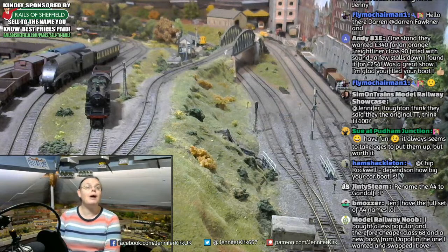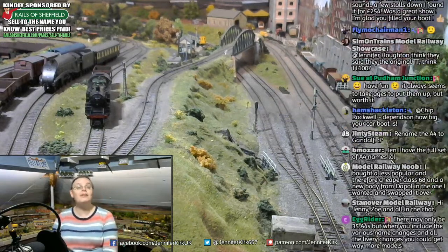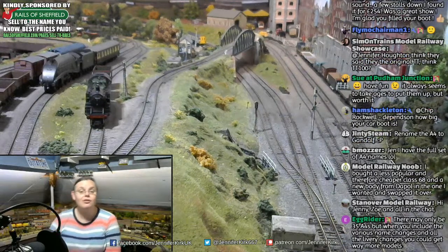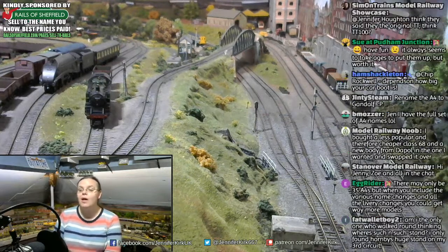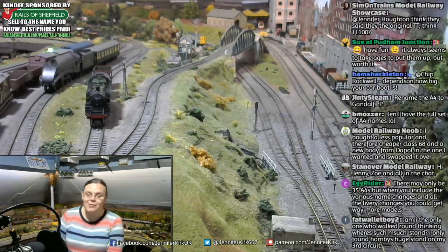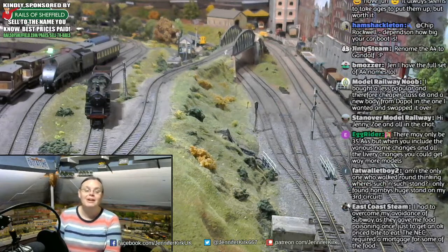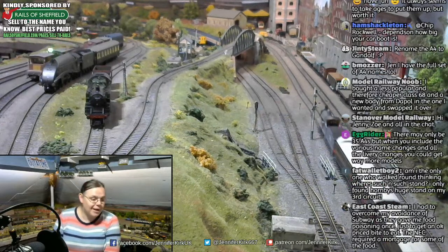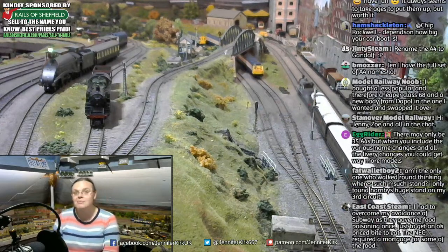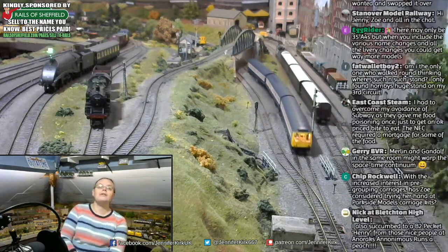B Mozer says, Jen, I have the full set of A4 names. So that's 247 Developments. These will be etched plates for A4. So anybody who is fed up of waiting for the likes of Bachmann and Hornby to produce the one that they want, it is possible to renumber and rename them. If you don't want to wait, then 247 Developments has what you need.